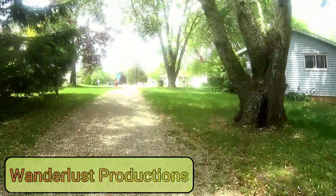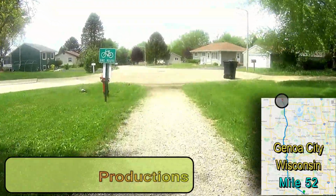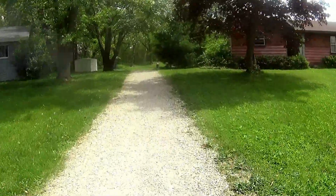You have now completed the 52-mile journey from Wheaton to Wisconsin. And if you're up for a century ride, you would turn around and head right back, covering the same area we just covered.